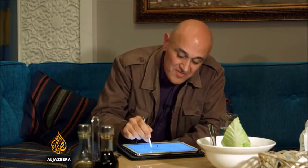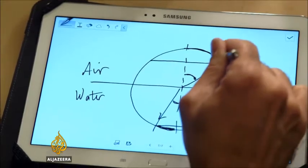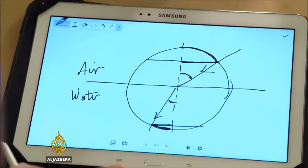That was wrong. What Ibn Sahl understood was that it was in fact the ratio of two straight lines. He said that this chord divided by this chord is always a constant number. This is the correct way we understand it today.